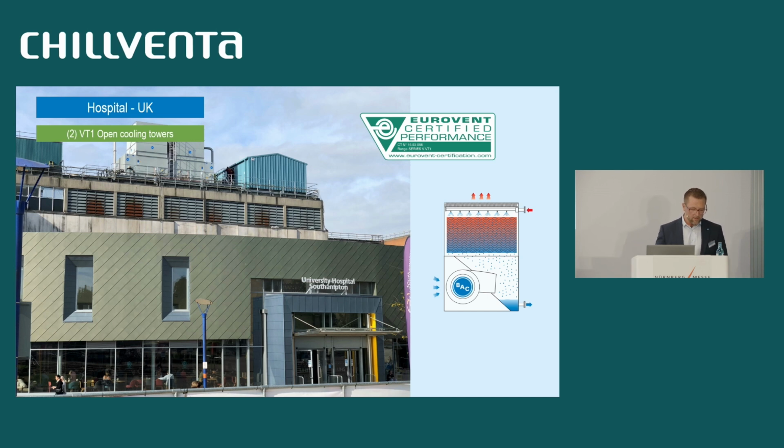Here is again a hospital, an installation in UK, an open cooling tower with centrifugal fans pushing the air through the unit. Those fans can overcome high pressure and can be better enclosed with air attenuators, sound attenuators. Very low sound values are realistic, which is very important for a hospital.